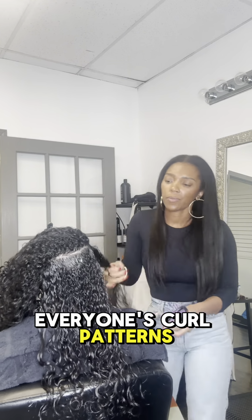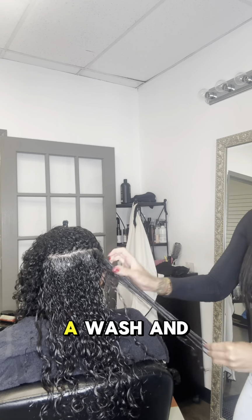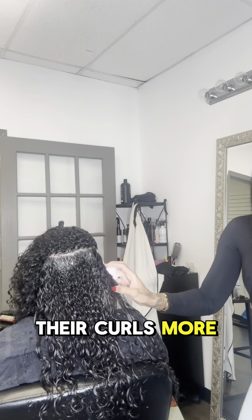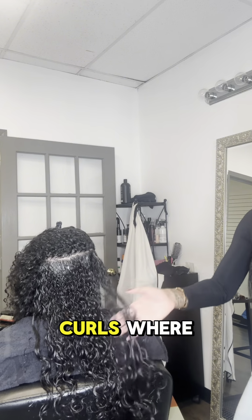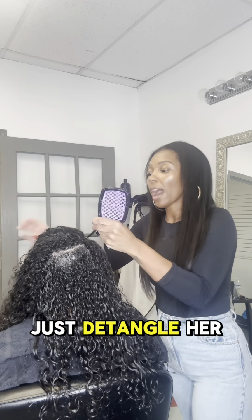Everyone's curl patterns are different. Most of my clients have really thick, coarse hair. So if I do a wash and go on someone with coarse hair, I will manipulate their curls more. Like, I do a technique where I kind of just show their curls the direction that I want it to go. But with her, I don't have to do that. I just simply detangle her hair with the product.